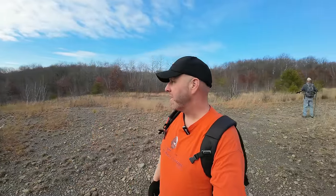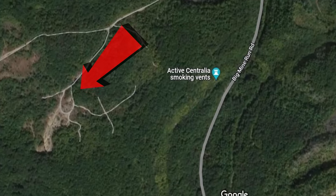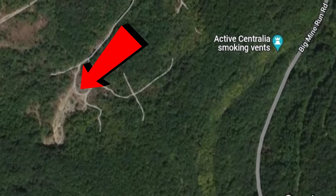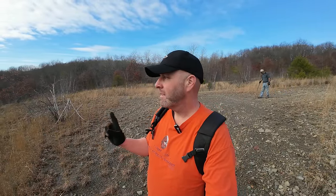Big open cleared out area here. It's rather barren. I'm gonna show you on Google Maps what it looks like. So following the trail led us directly to here. And there's a couple thoughts that are crossing my mind about this area. Number one, it's possibly old worked or stripped out areas.